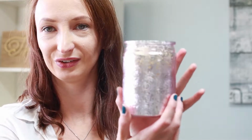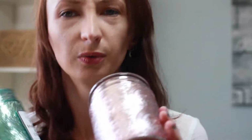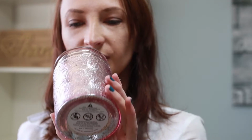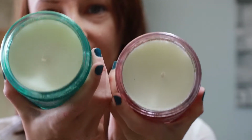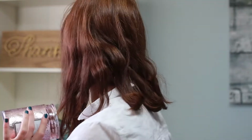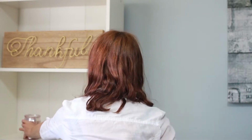I bought candles. This one is peony and lavender, and this one is bamboo and citrus. You know what sucks with a mask? That you can't really smell anything. So yeah, I can't wait to check it out. I will put it maybe on the side because I have an idea where I want to put that thing. Maybe over here for now.